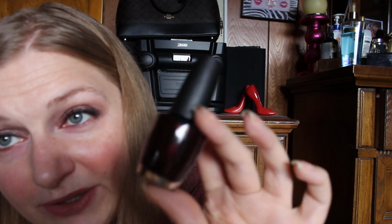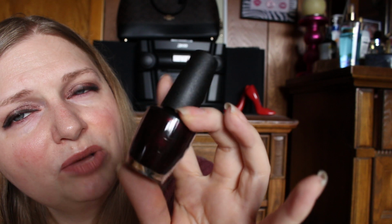So this first one, it's called Black to Reality, and I wasn't going to get it at first, but then the more I looked at it, the more I fell in love with it. Now, you probably can't tell. It's a very, very deep brown, a gorgeous dark brown shimmer. It's like a darker Warm and Fuzzy, if you're familiar with that OPI color, which I also love a lot. But this is darker, and I really love brown polish.